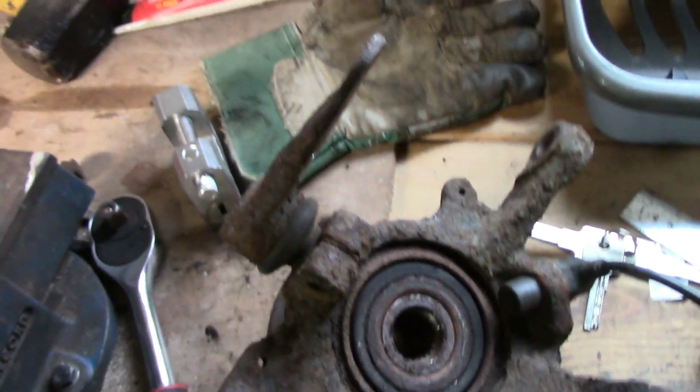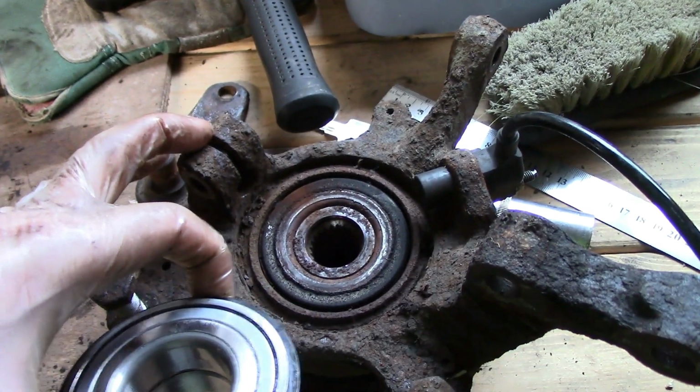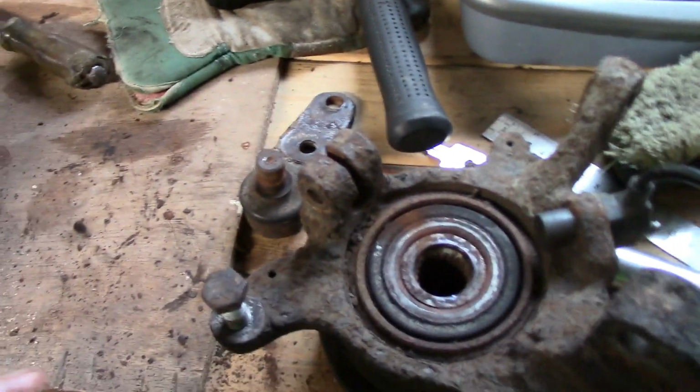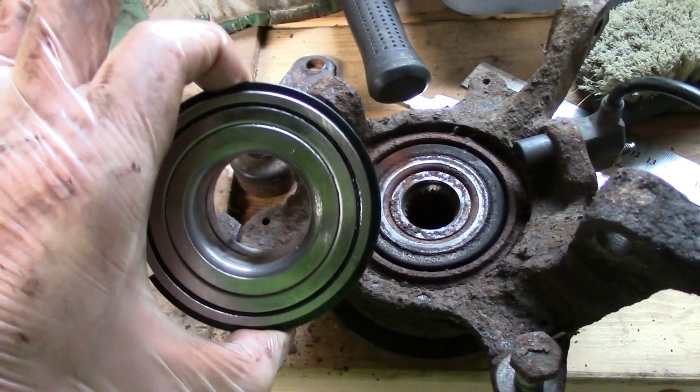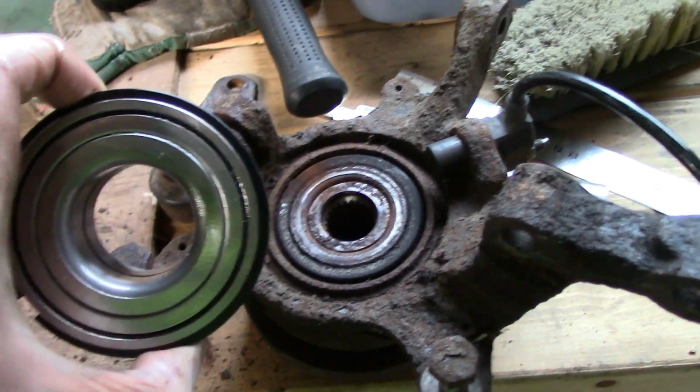Let's try and figure out how to get the old ball joint off. Okay, that was easy, just had to force these two jaws apart and then give it a bit of a hammer and it fell out, so that's good. Next, bearing, big chunk of iron and ball bearings and grease has to go into there, or the old one come out I should say.